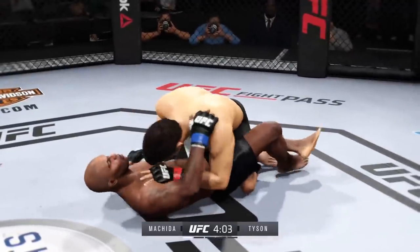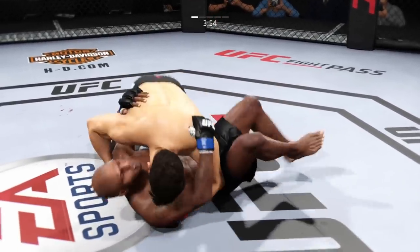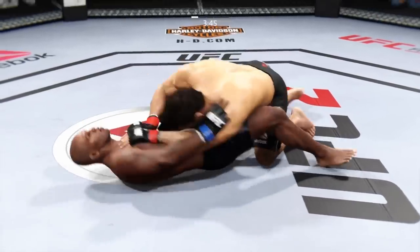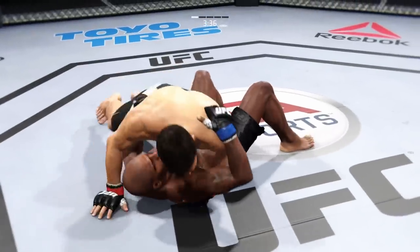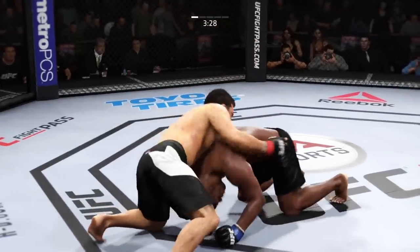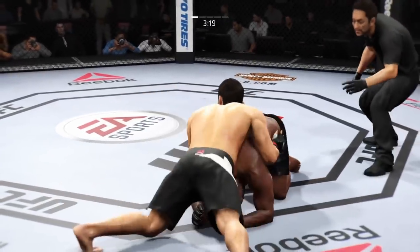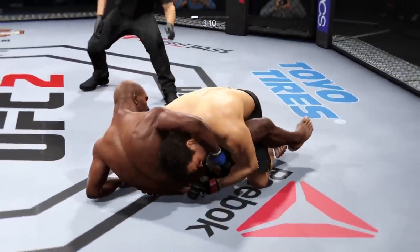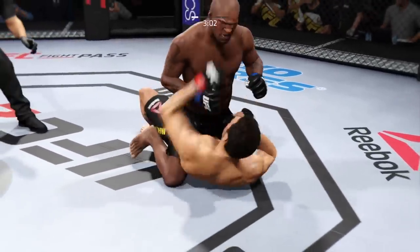Look at this, takedown. Working from side control. Machida's back inside control. He's gonna try to take the back. Tyson gets it back to the guard. Nice job. He's in half guard now. Posture's up here.